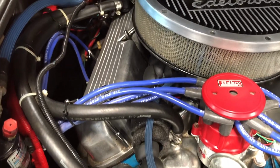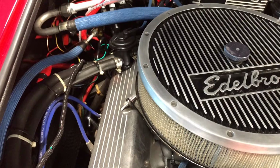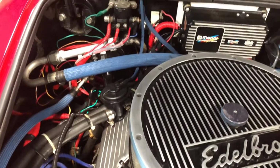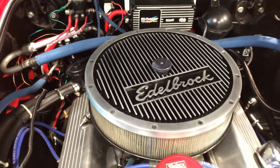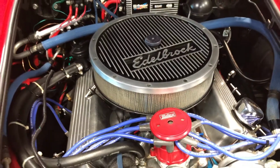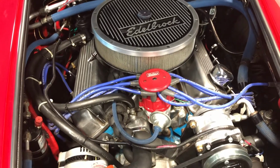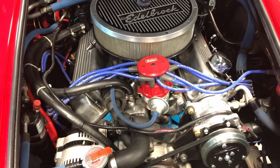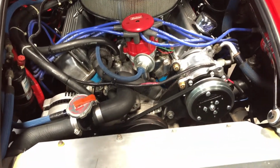Could be a 383, 347. It's a V8. It's big. It's in a kit, and it's probably much, much faster than it's supposed to be. So, although I don't have the exact displacement number, it's a V8 in a '62 Austin Healey. That's kind of all I have to say.